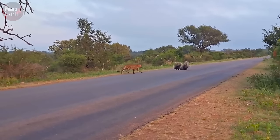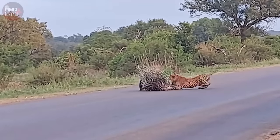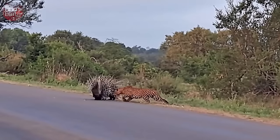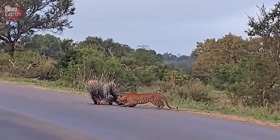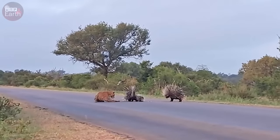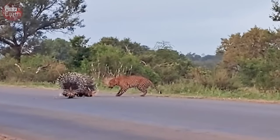However, instead of running away, the father hedgehog and mother hedgehog use their bodies to protect the two young children. They work together using sharp spikes to fight the leopard. Unable to do anything about its prey, the leopard gave up and retreated into the bushes. The hedgehog family continued to move across the road safely.